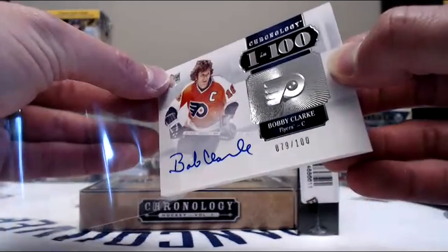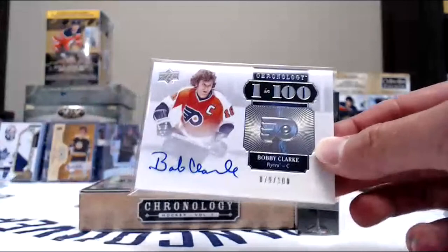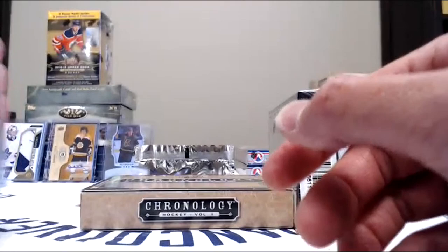Nice hit for Philly. Nice hit there. Congrats. Nice hit for the Flyers, Bobby Clark.